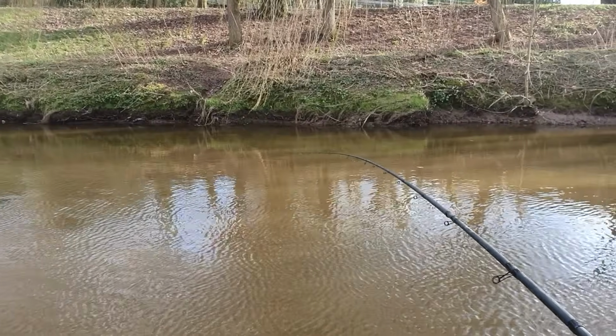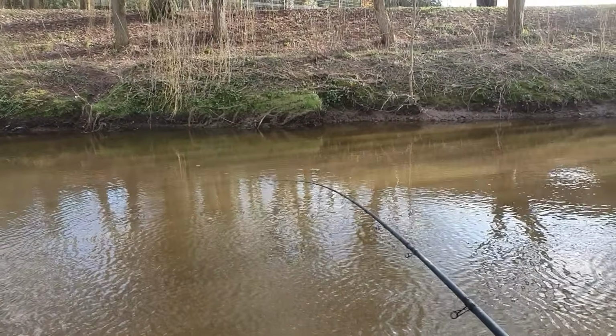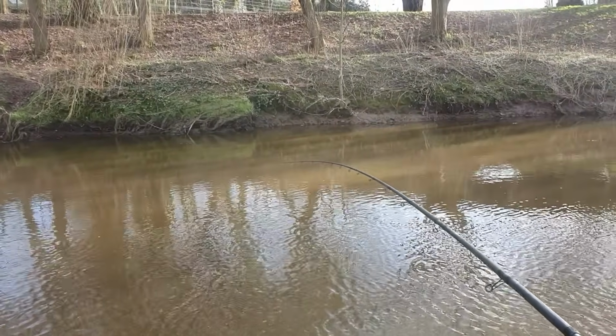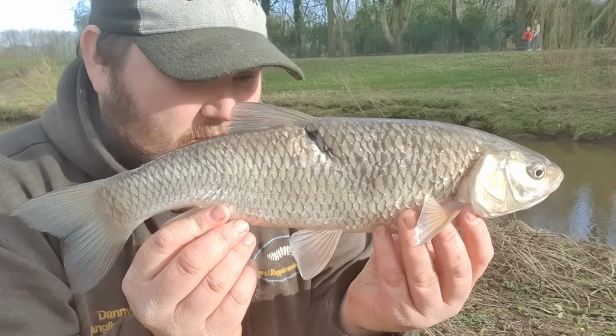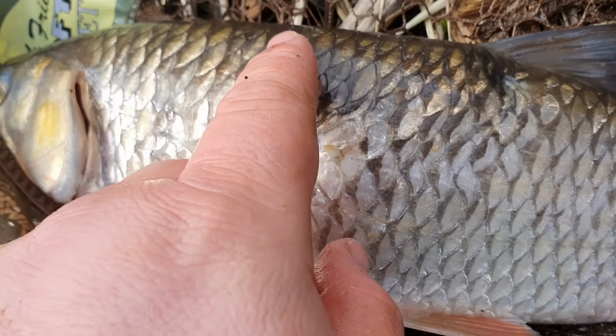And like I said earlier in the video, with chub it really is feast or famine. The very next trot down, the float is buried again and we're into another chub. And this looks a proper warrior. There's a few run-ins with a cormorant, it looks like. Let's get him straight in. And there's that chub, and one thing I love about chub is their defiance and resilience. As you can see on screen now, it's had a run-in with a pike or a cormorant at some point.